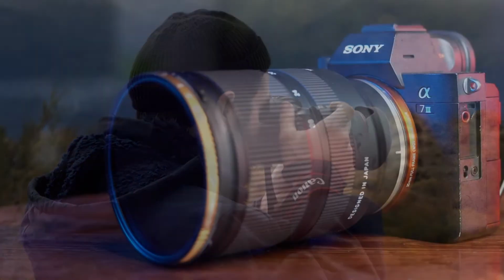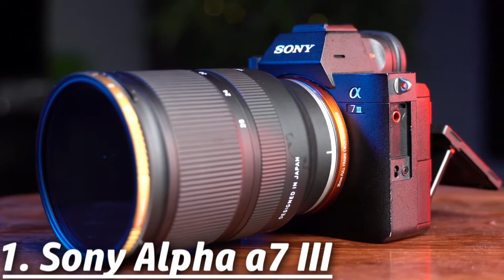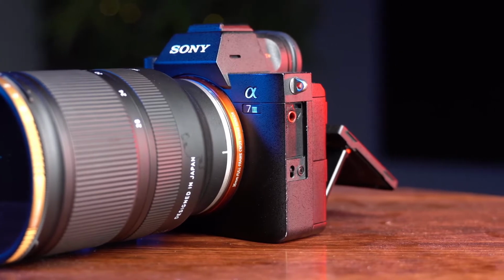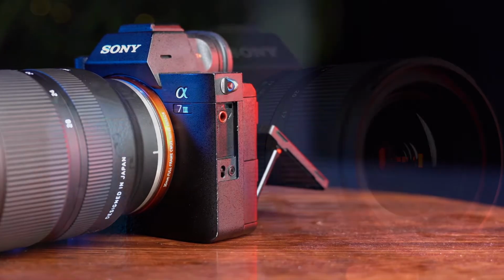Starting our list with Sony Alpha A7 III. The Sony Alpha A7 III is a highly rated mirrorless camera. It packs all the features newborn photographers should look for: excellent low light performance, a quiet shutter, image stabilization, a 24.2 megapixel full frame sensor.